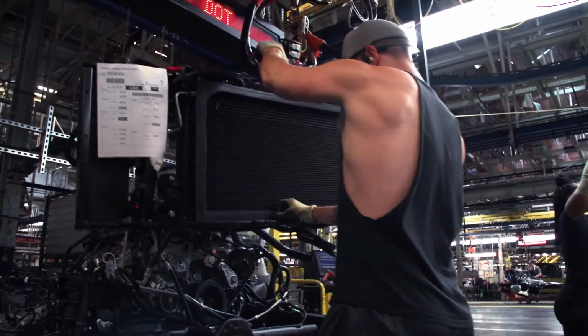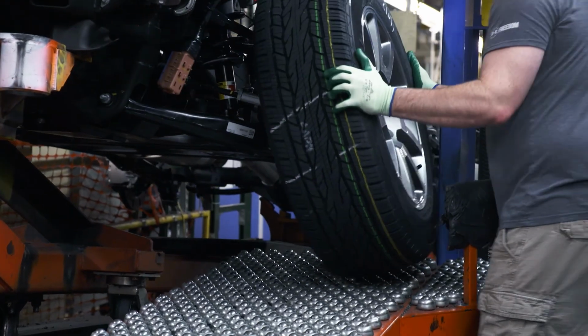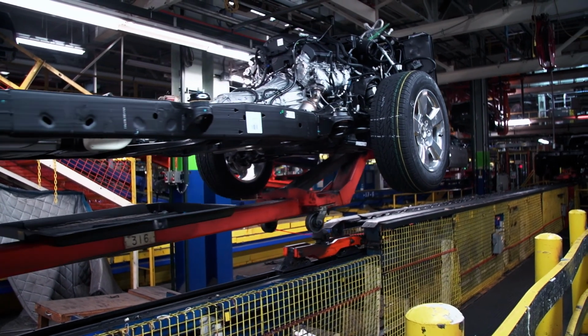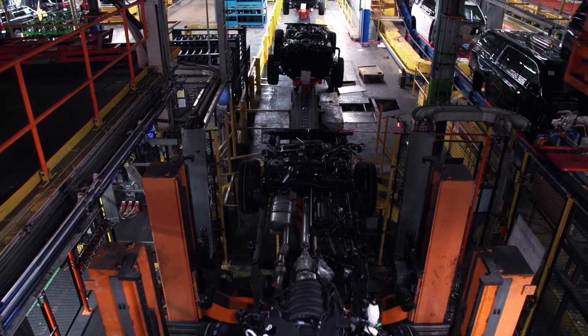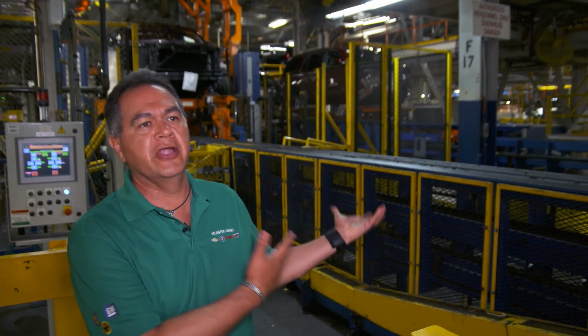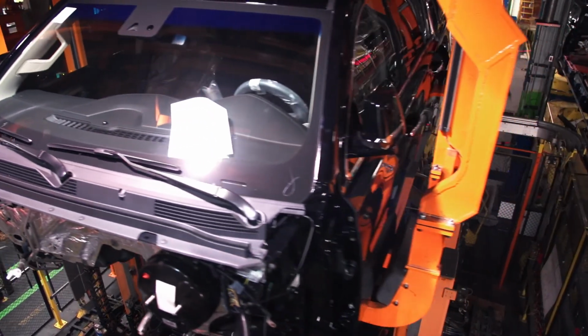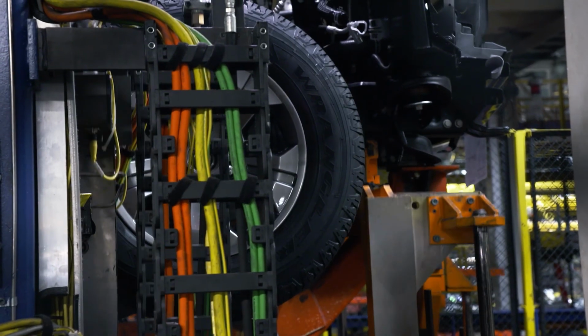Further down the line, they install the radiator and add a new set of wheels. Finally, when a powertrain sub-assembly is completed, it's sent to the main line. In here, you have one of the main attractions in the assembly process, which is the body marriage. The product that we have is a body on frame. So in here, you can see what it means. The body or the main cabin comes on top of the frame.